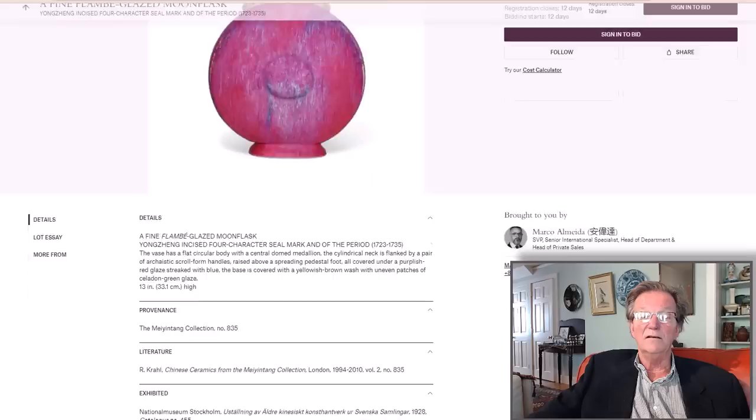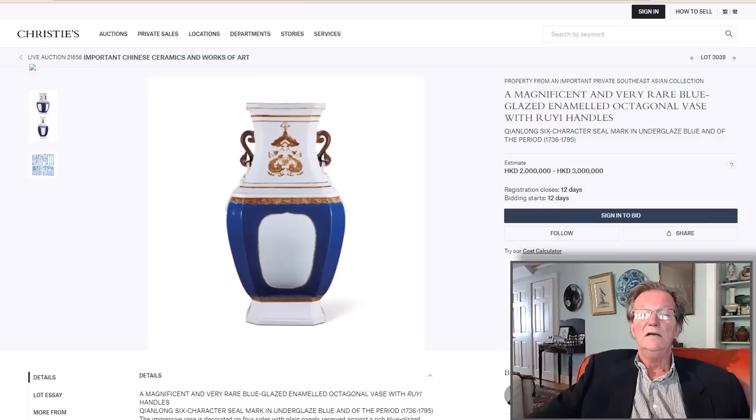All four of these are very interesting and desirable. So which one would I pick out of all four? If I could have my choice, had my druthers, which one would I want? I would want the flambé moon flask, just because I love monochromes. The colors jump out at me.